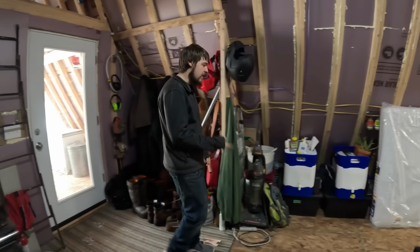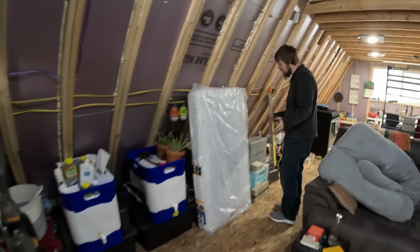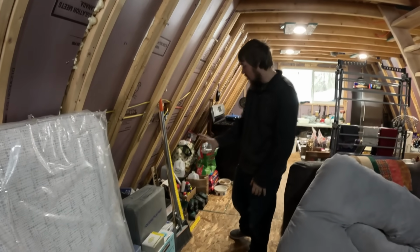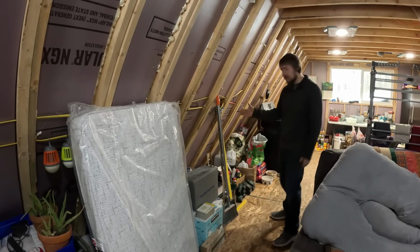Coming down this way, we have our water jugs for drinking water and a lot of storage for our, well, mostly baby stuff right now, and a bunch of tools. The plan is to, along this wall, build like a bookshelf type thing. So it'll be open shelving down to about the light switch.